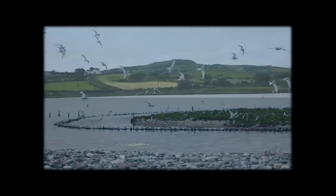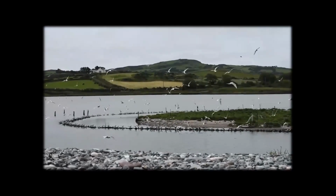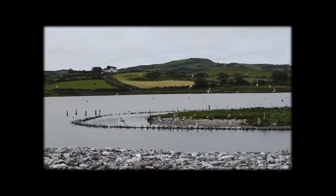Right. I'm going to try and speed up. This is just again a clip from 2020 with all those Arctic and commons making a big racket.